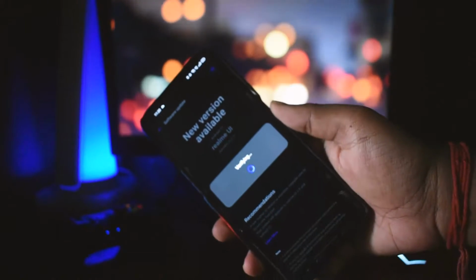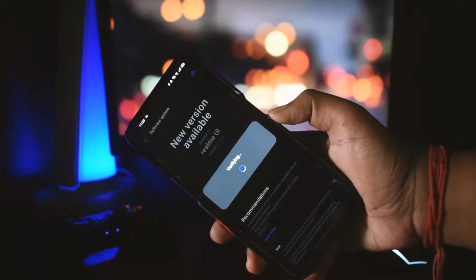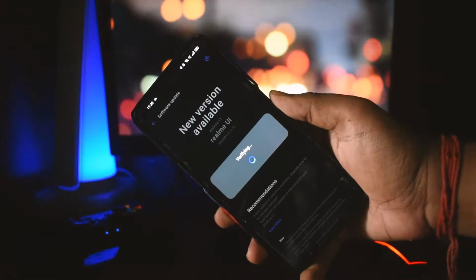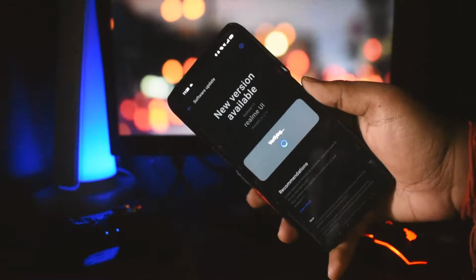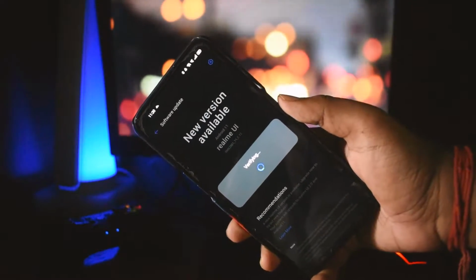Now I do not know what happened. Realme actually started rolling out the update back in September, but I never received it. Then I had to go to the official website, and when I came back to the update section, it showed me the update. I do not know if any of you guys have faced this issue. If you have, then just follow the procedure and you'll be done.